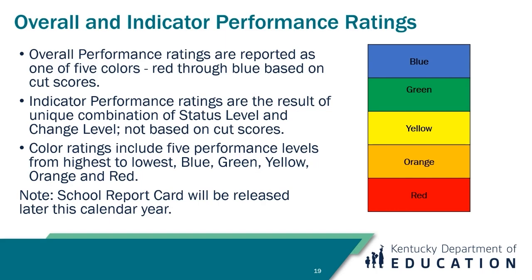Please note that the public school report card will be released later this year. The initial public release of assessment and accountability data will be an open house.